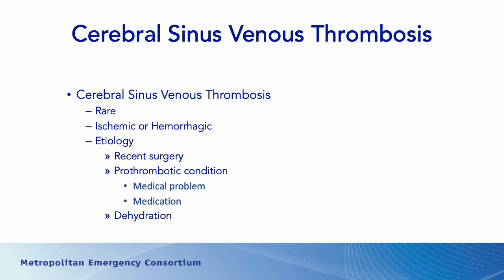The last category that I kind of put off to itself is sinus venous thrombosis. Some type of issue, we'll just say issue, with the cerebral sinus vein. The reason I say issue is because it can be ischemic or it can be hemorrhagic. A lot of times we'll see kids come in and we'll find out later that they had some kind of thrombosis in their cerebral sinus vein, but it can also be hemorrhagic as well. It's rare, not very common. Etiologies that cause it: recent surgeries, some kind of prothrombotic condition like I just mentioned, a medical problem that causes you to be prothrombotic, or if you're on a medication that can also cause you to clot easily. And then severe dehydration can be a last part of that category.